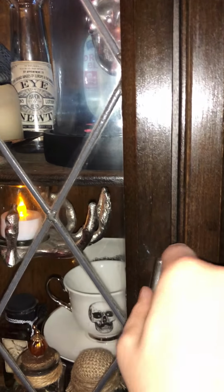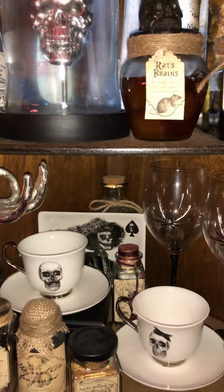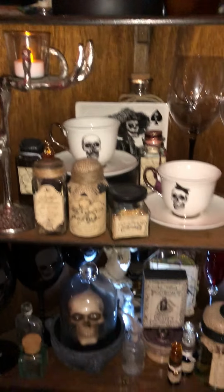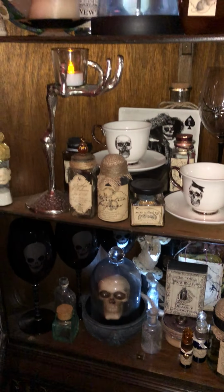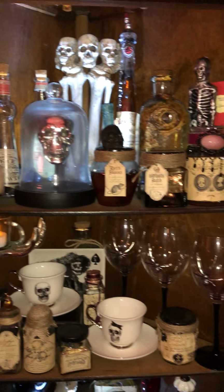So this is one of the corner units that hasn't changed at all for Halloween. This is here all year round.